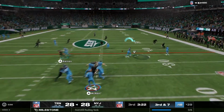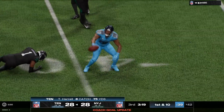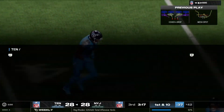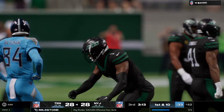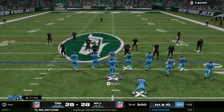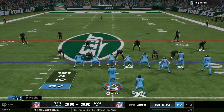Throwing from the gun here. Has him on the quick hitter. And what a hit there. Alex, she pays the price for moving the chains that time. You're not going to last long in the National Football League if you don't convert a good chunk of your third downs. Nice find there to continue the series.